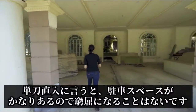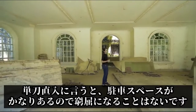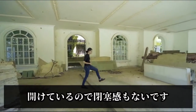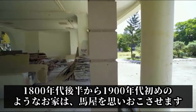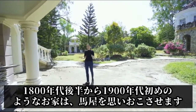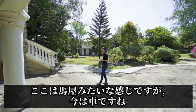Okay. So this one is pretty straightforward naman. So you just have lots of ample space for your cars na hindi sila dikit-dikit. And then you have access to the back. It's open para hindi kulob. So honestly, this reminds me of a stable. So if you had a house like late 1800s, early 1900s, this would be what a stable looked like, except now it's for cars.